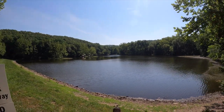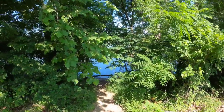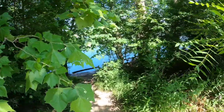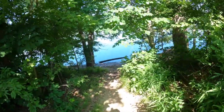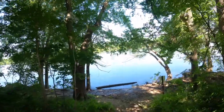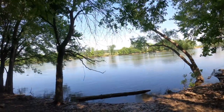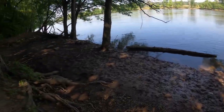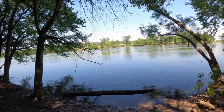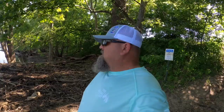So this is Painted Rock Lake. And then over on this side is the Osage River. Now I'm telling you what, this is awesome. Check this out. See if I can do this without falling on my butt here. Whoa. Look at this, guys. This is the Osage River. Look, so you can see the high tide right here. Oh yeah. Beautiful. Dang, this is beautiful.